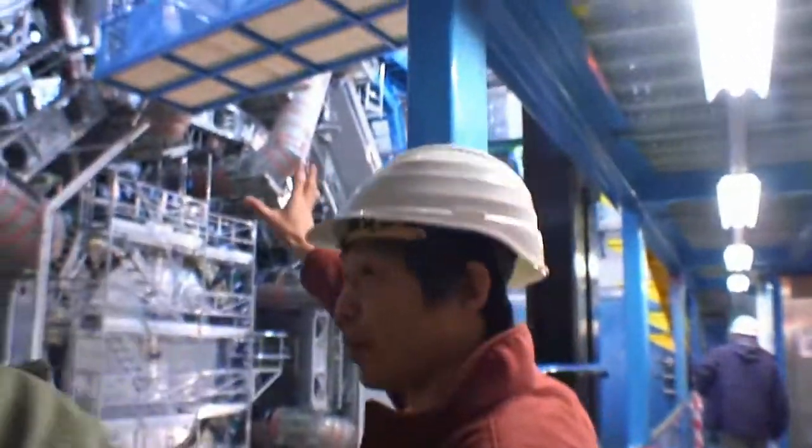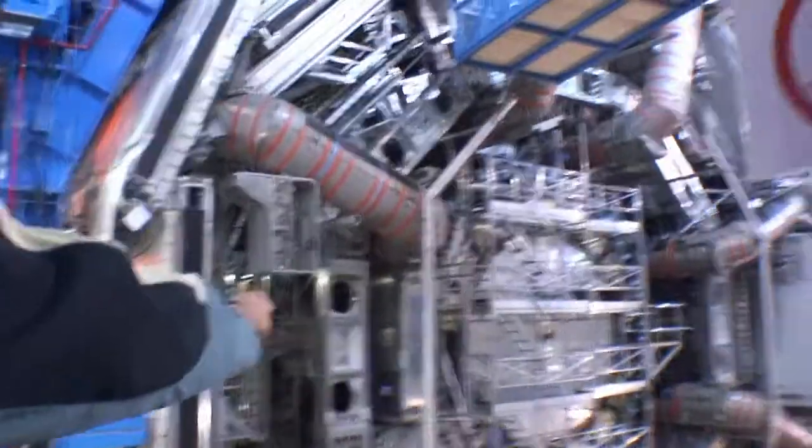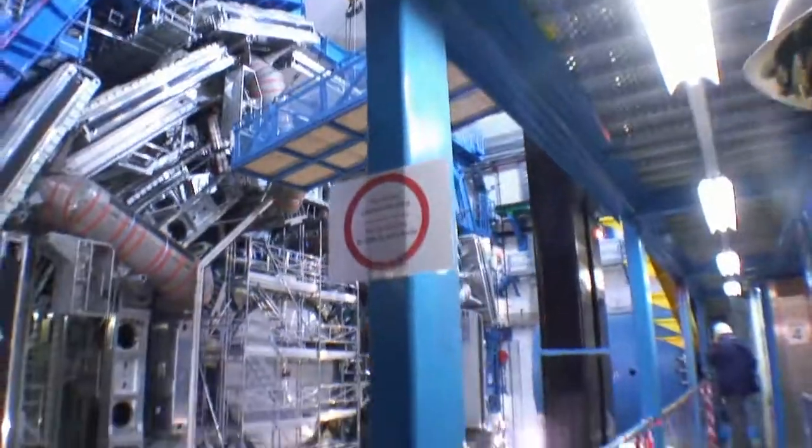So our big component comes from here. No, this is the CERN. Yeah, because there are people mounting something here, so not allowed. Okay. Sorry, this is the limit. It's okay. Don't worry.